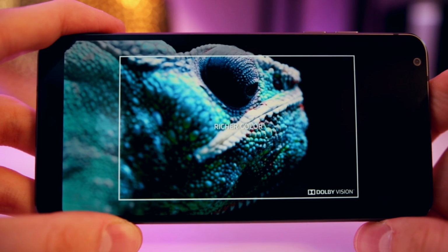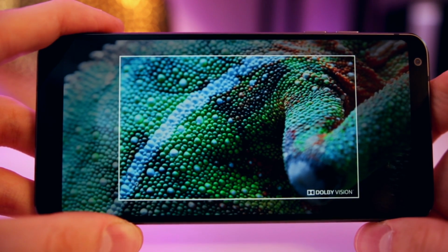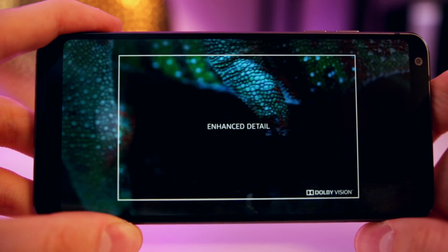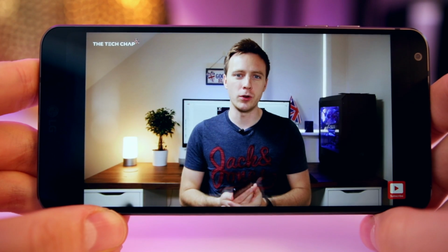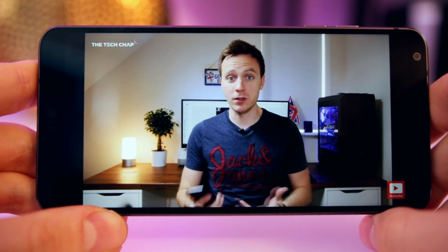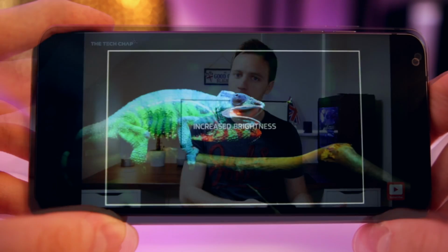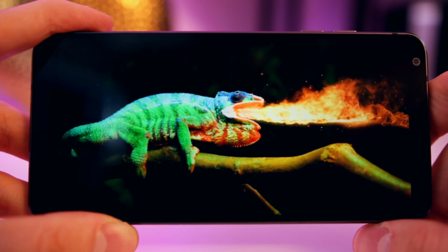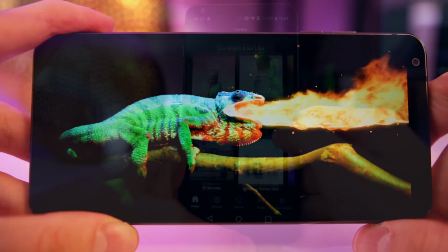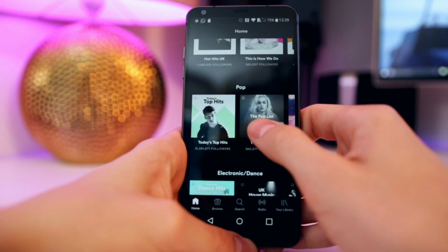It supports HDR as well, so HDR10 and Dolby Vision, both of which are HDR standards, and with support from people like Netflix coming to the phone in the coming days, we'll be able to watch HDR content on the go, which would be pretty good. And if you don't know what HDR is, it stands for high dynamic range, and it should give you slightly better color vibrance and a greater level of contrast between the blacks and the whites. In practice, it just makes your image look that little bit better.